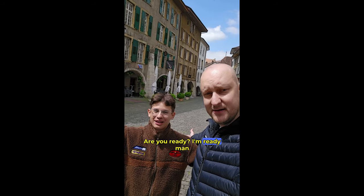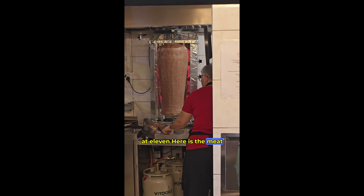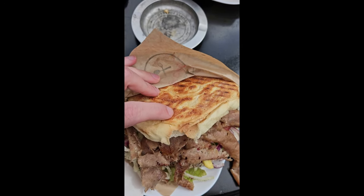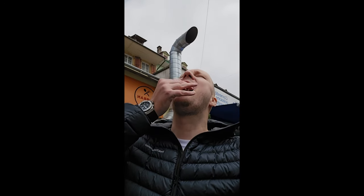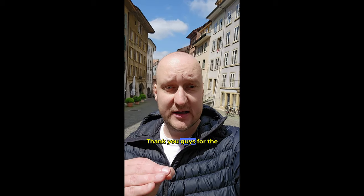Are you ready? I'm ready, man. Let's go. This is Kuban from the outside at 11. Here is the meat, here is the whole kebab, bread test, meat test, and now the whole thing. Kuban in Biel. Thank you guys for the recommendation.